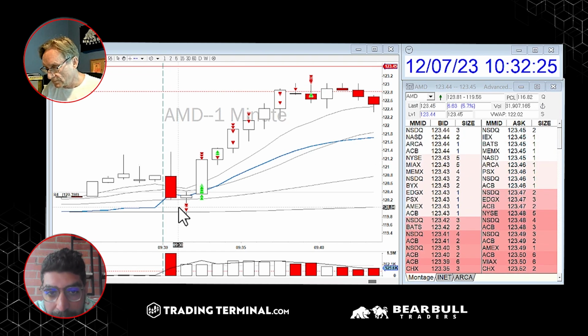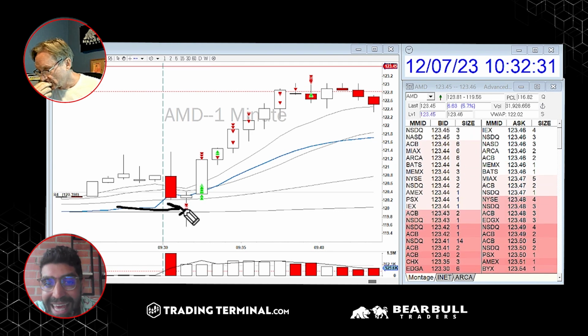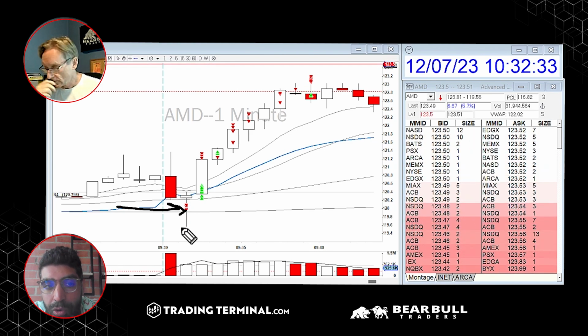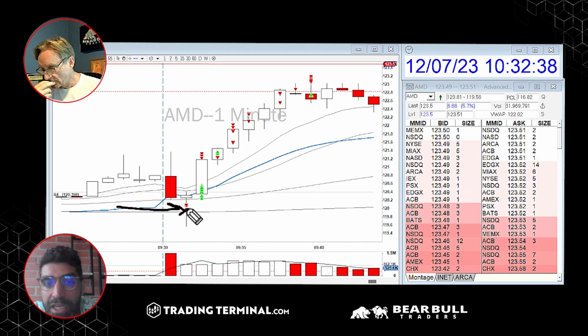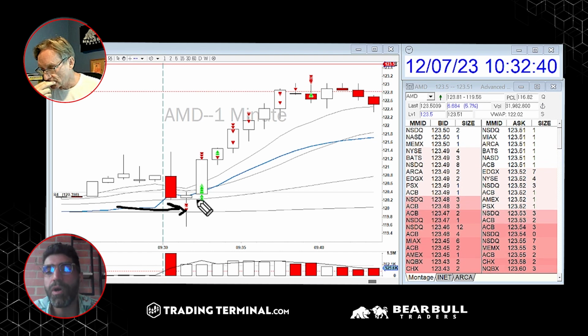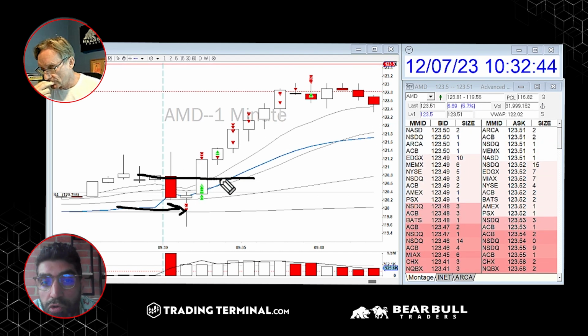As soon as it came below the VWAP, I started taking a position to the short. I got a partial fill actually, it came down, and I was hoping it would go a little bit lower toward the low of the pre-market. It quickly came back up. As soon as it came back above the VWAP, I covered my position and I said, okay, this is gonna blow up. This is gonna really be strong.